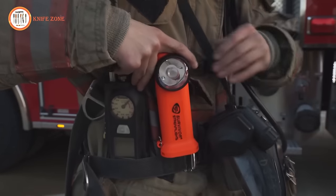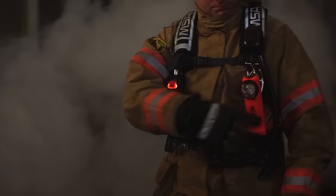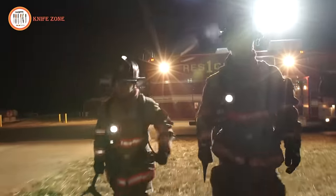We've also improved our clip system, creating a stronger spring-loaded clip with a built-in D-ring, making it easy to attach to belts and harnesses while reducing unwanted movement.